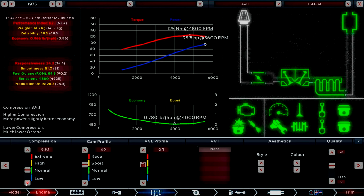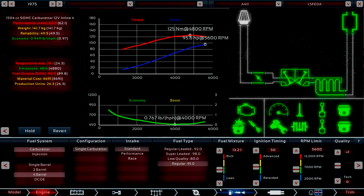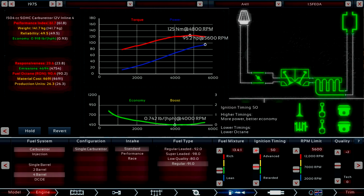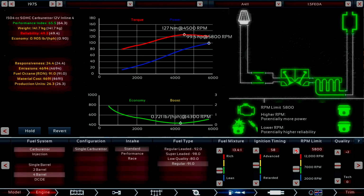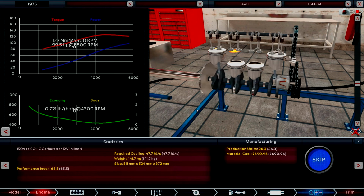Let's reduce our compression a little, just to get it down there to 89 point something. Then we'll lean our fuel mixture, so 90. We have 91 as our maximum here, so let's drop this down. We'll push this up a little, because this is a Honda engine after all, or our variant thereof. Let's give it a little bit more on the RPM limit, all right? We'll see how that goes. It keeps telling me valve float, but I'm not seeing any valve float. So let's go out of here and actually test this engine again.